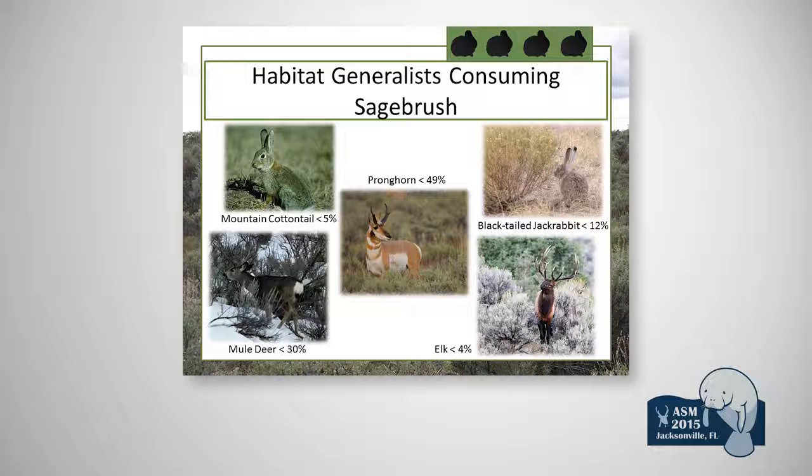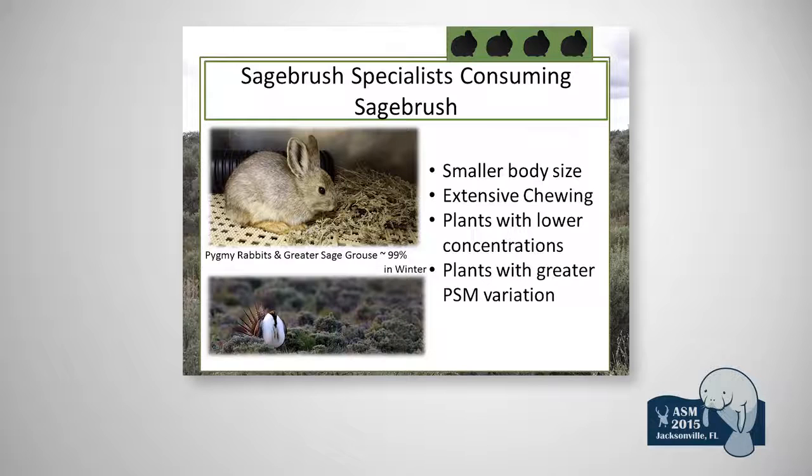The few sagebrush specialists, on the other hand, have developed specific behavioral and physiological adaptations for coping with monoterpenes in their food, such as smaller body sizes, extensive chewing, and selection of plants with lower monoterpene concentrations or plants with a wider variety of monoterpenes. Therefore, we wanted to compare the behavioral adaptations to diet risks of a specialist and generalist rabbit species that occur sympatrically in the sagebrush-steppe to diet risks in this sagebrush.